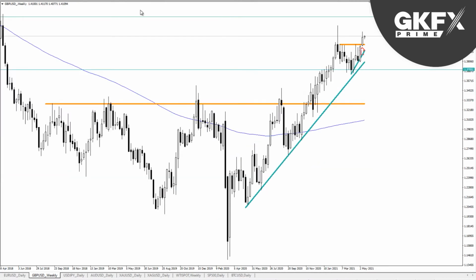It was a big weekly reversal, but we did correct from 142-ish down to 137, so we corrected 500 pips pretty neatly, and now seemingly the correction is done. It wasn't such a steep one. We basically held on to this rising trend line that's been in place almost since the lows last year, and pushing higher.